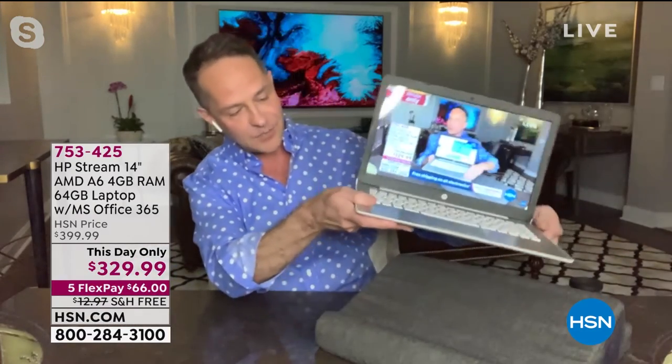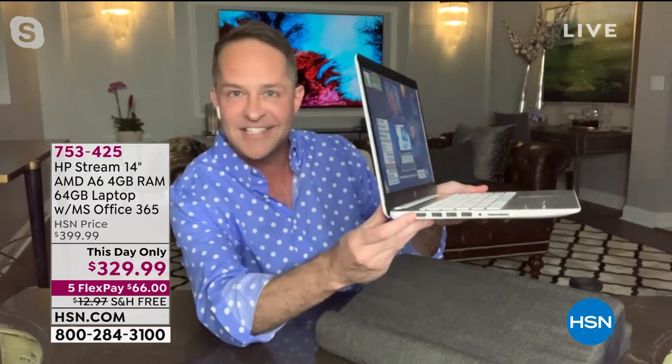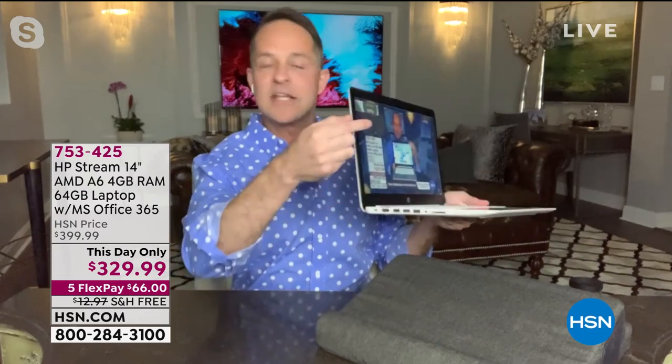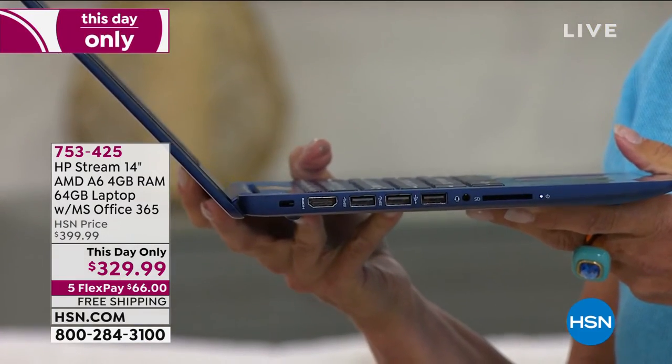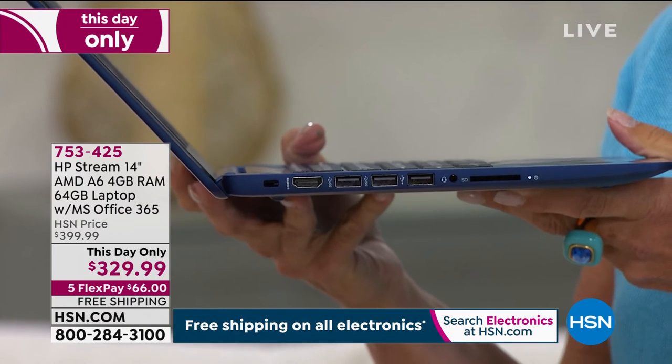Suzanne asked me to show you some of the ports on the computer on the side. Okay, this is an HDMI port. So if you plug an HDMI cable in here, what it allows you to do is send the video and audio from the computer to a bigger screen, like to a television screen or to another monitor.